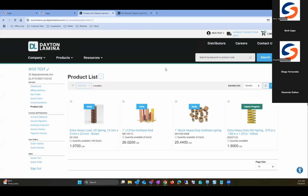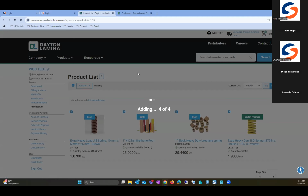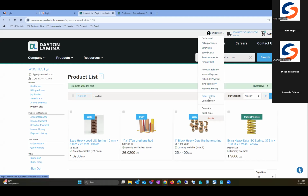Maybe they buy these products very routinely, and to not have to go through and find the product or upload it, they can just come to their product list, select, boom, add to cart, and it adds all of the products at the current pricing and availability right into their shopping cart. These are the features that really provide power to your customers to be able to go in and validate all of their information and quickly place orders, along with being able to view order history or quote history or invoice history or even payment history.